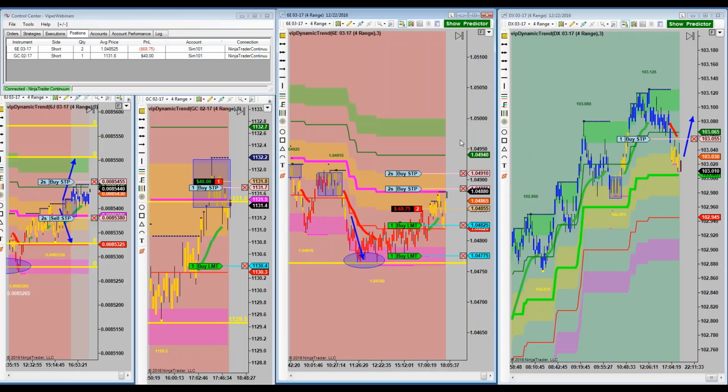Good, good, good. All right, so that's how you manage on the fly, right? That's how we manage that on the fly. Do you see what we did? We made a quick decision on the dollar because what happened was that the 6E held this swing and is now moving against us.